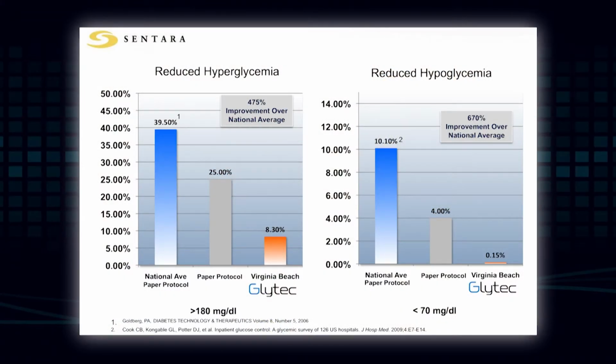In our cardiac surgery ICU unit, we're seeing a hyperglycemic rate that's 5 to 8%, which is incredible. And at the same time, we're seeing a hypoglycemic rate that is about 0.5%. So you're not delivering the standard of care when you're not using Glucomander for the care of your patients.